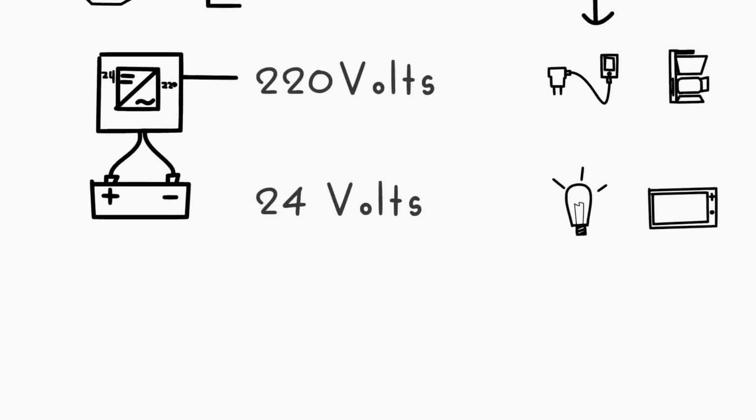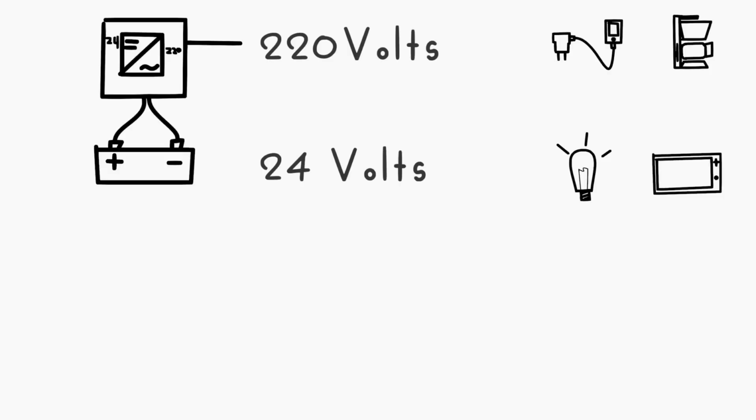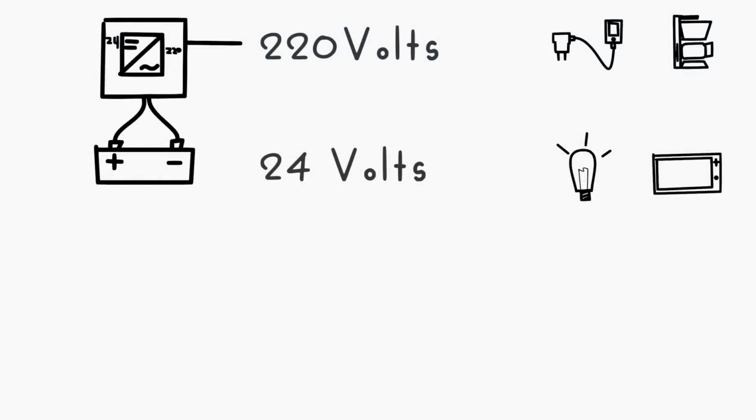Since the 24 volt system can also power the 220 volts AC system by means of an inverter, all we need to do is make sure that we keep our batteries charged. To achieve that, there are two ways of charging our batteries during sailing. First one is from the propeller shaft.